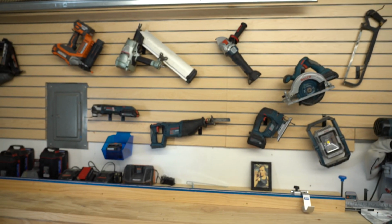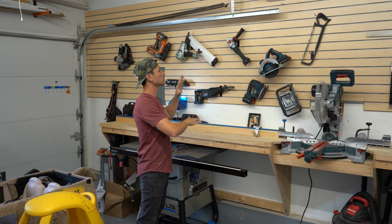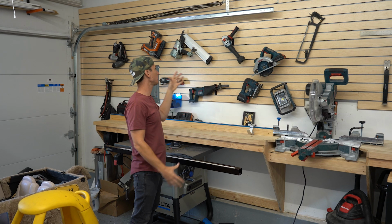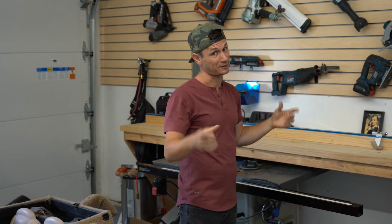One of the things that I like to do is hang as many of my tools up on the wall as I can, especially my power tools that I use all the time, so that I have easy access to them, but I also know if one's missing.